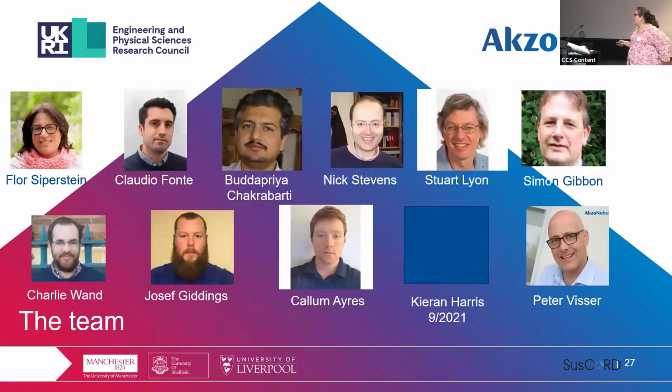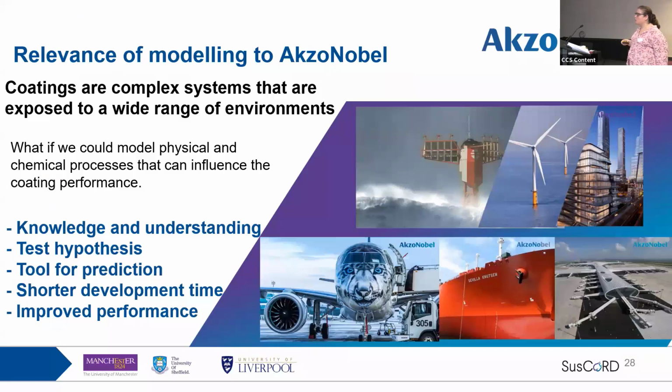The team behind Work Package 4 is a large team. We have people in chemical engineering here in Manchester, in materials here in Manchester. We have researchers in Sheffield, and of course in AkzoNobel. I will let Simon present the relevance of modeling to AkzoNobel, and then I'll continue with the activities we're doing.